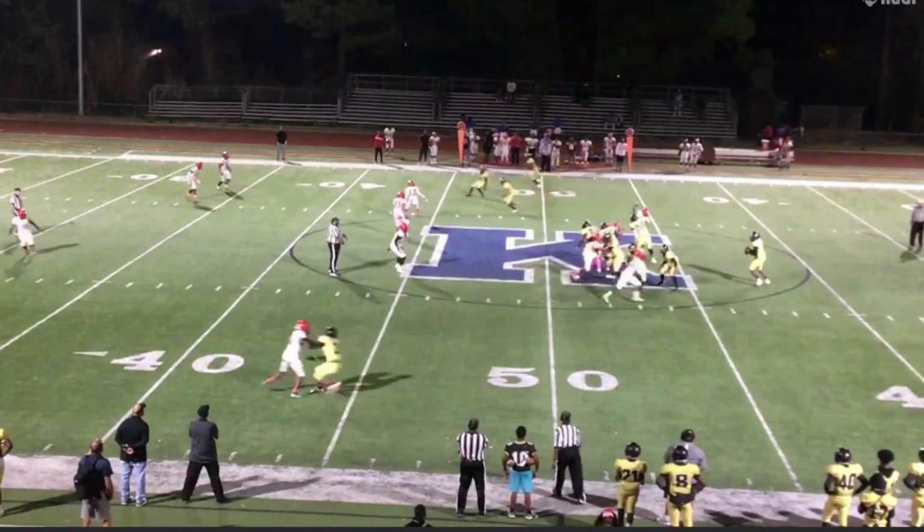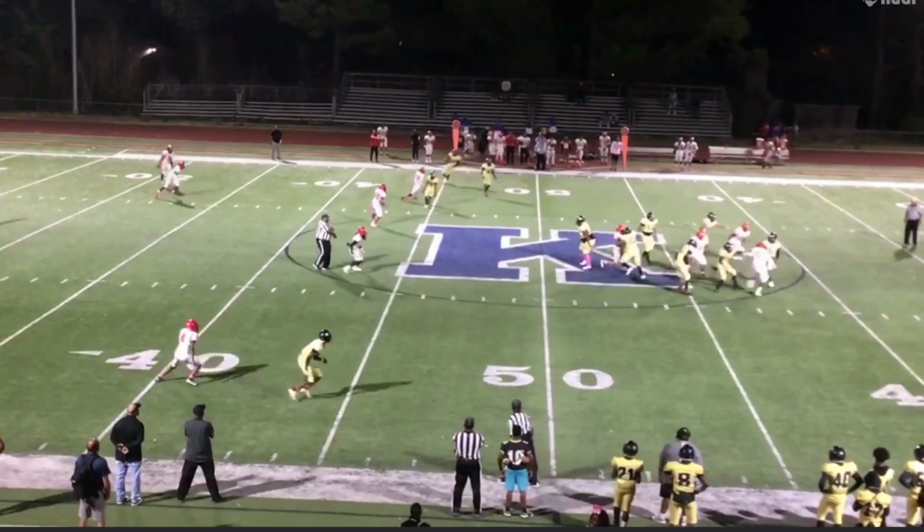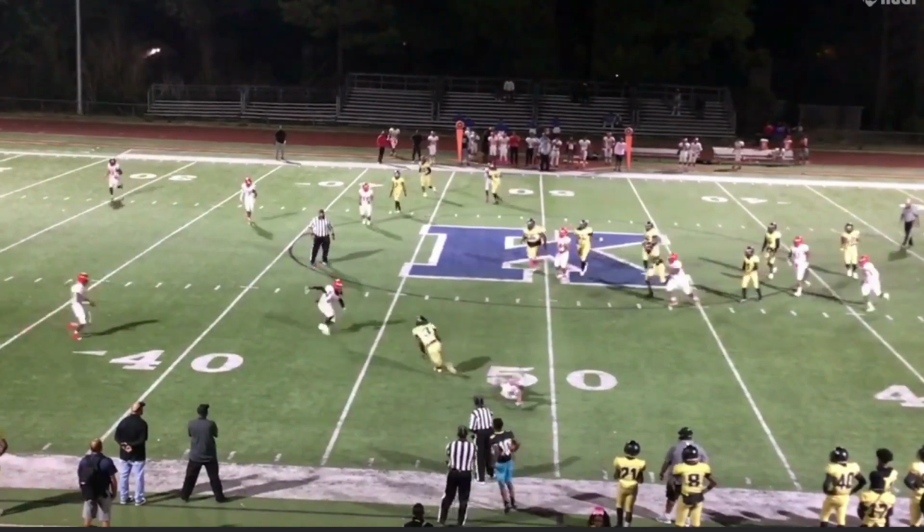Boom. Eats that cushion up quick. And right here, what we're seeing is, yeah, he's pushing off some. This is a quick little hitch. But at the same time, whenever you're playing in the SEC, playing college ball, it's very physical. You've got to show the willingness to be physical, and he's showing that right here. So he pushes off a little bit, but you love the speed. You love the way he makes that catch.